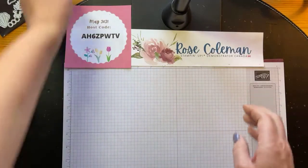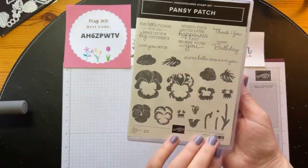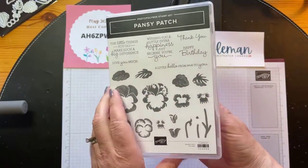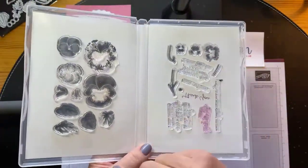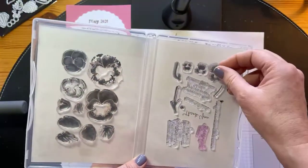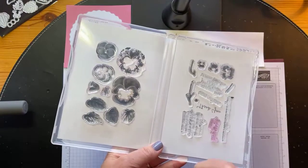So we have a stamp set, of course, that looks like this. It's called Pansy Patch. You get all of these stamps and they're photopolymer, which I love, love, love because you can see right through and you can stamp on your pieces. Stampin' Up! has done something brand new, and I love that they've done this. You know how when you get your photopolymer, it comes on like a really hard piece of plastic, and there's like a little flimsy piece of plastic, and you're always having to pull that piece off and pull it back on.